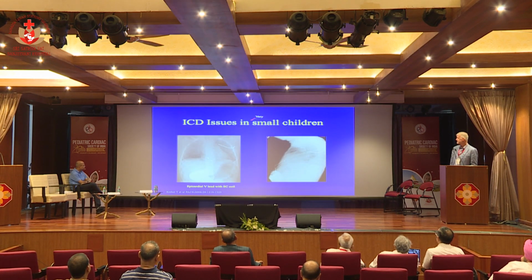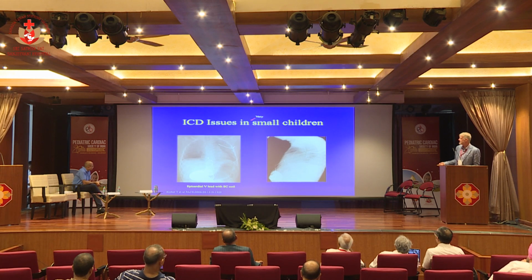It doesn't pace. So the question with this session was how do you put leadless pacemakers? This is not a pacemaker. It provides only post-shock pacing. There are other technologies you can use, for example, to minimize the endocardial leads. This is a small child with a defibrillator attached to an epicardial lead with a subcutaneous coil rather than putting the coil into the vascular space, and that can work very effectively.